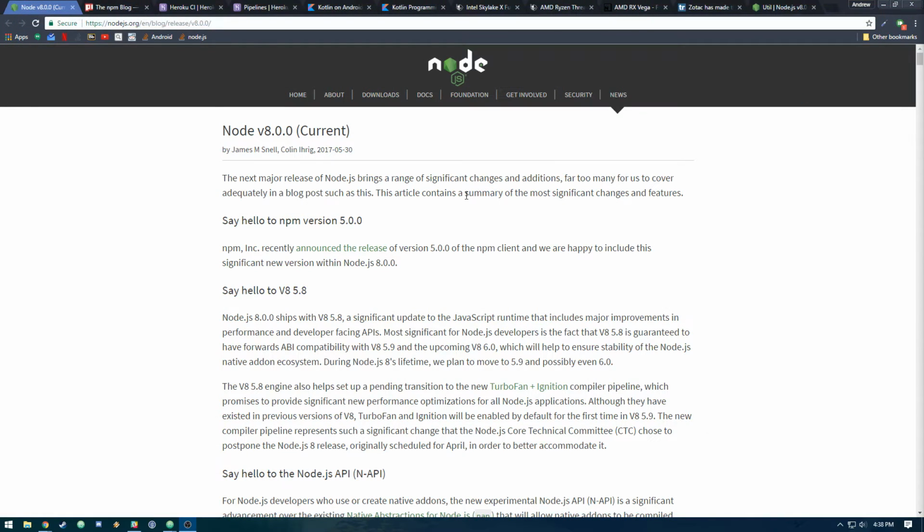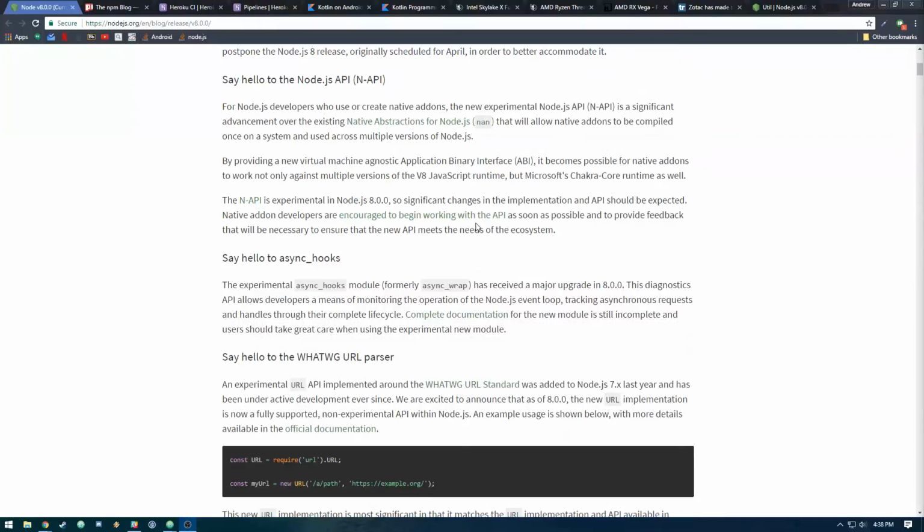Moving on from there, we're going to go into some programming type news. So Node.js, new major version 8.0, pretty exciting stuff. Comes along with NPM 5, and we're going to do a small code demo later on showing a new feature in Node 8.